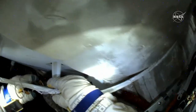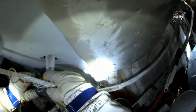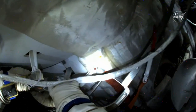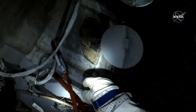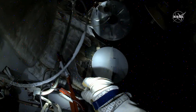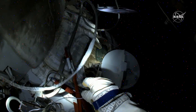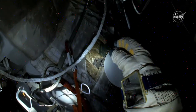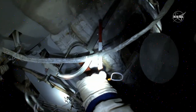I'll look in, Peter. If it's difficult to remove the cover, then my recommendation would be to jettison it along with all those flaps at the very end. The flap from panel 17. Well, it can be removed. It can be brought to the connector.